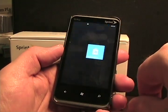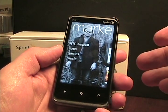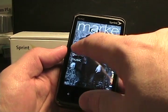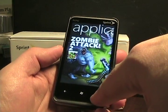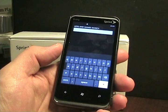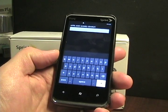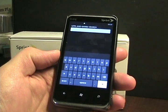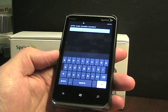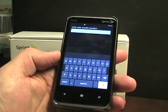The other big part of the update is something that was a pet peeve of mine before. So we go into the marketplace. Now, if you just tap the search button here in the marketplace, it'll search apps, games, and music. Now, if you go into either apps or games, pick one or the other, and then you tap the search button, you can see now there's an apps and games search. So it will actually filter out music. Because I know, like, I would always look for Nook, because I'm hoping to have the Nook application on here. And if I typed it before, it would show up a long list of titles that have that in there. Well, now it will just search apps and games.